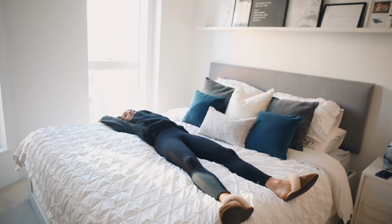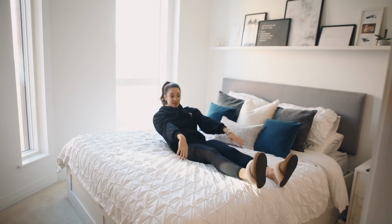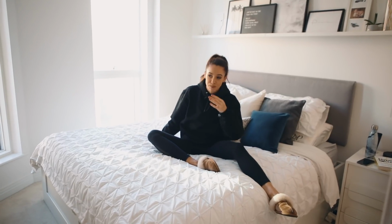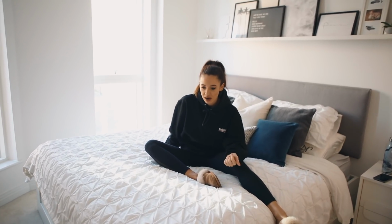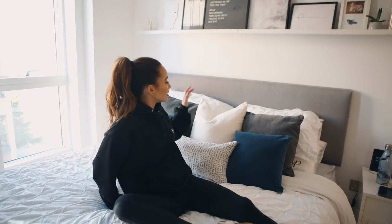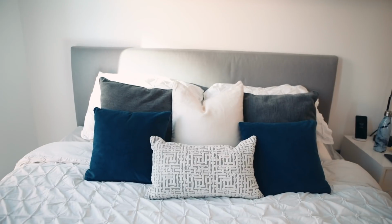So just for reference, I'm about 5'7" and I could easily sleep this way or the other way. I'm absolutely in love with this bed. The frame is from IKEA and the mattress, I can't remember where the mattress is from, but I will link it below. And the headboard is from Wayfair, I think. I just wanted something quite simple.